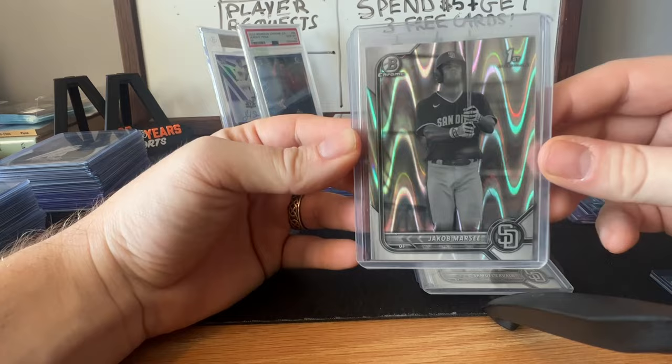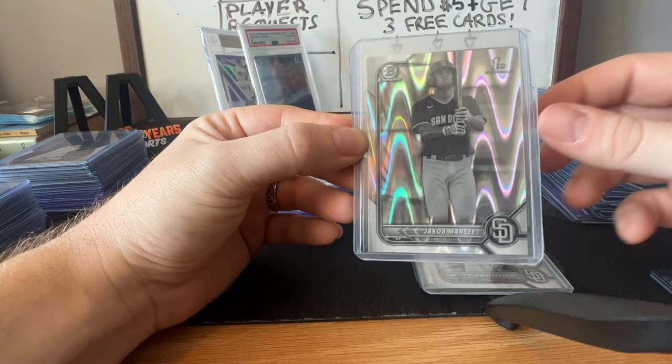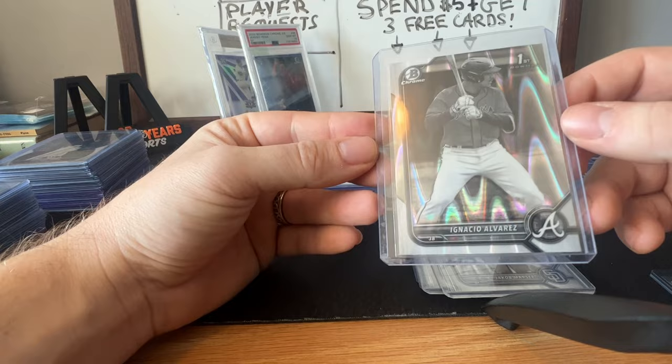Got robbed. Did not make the MLB Top 100. He is a guy I'm buying every chance I get. His cards are not easy to find. And Nacho Alvarez, first Bowman Ray Wave, just got invited to Braves spring training.